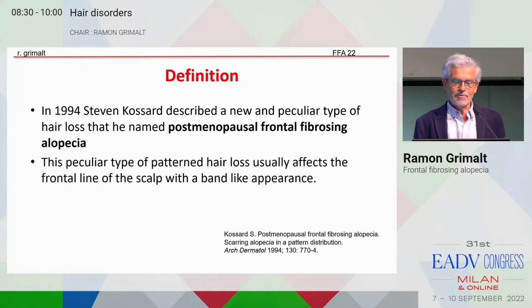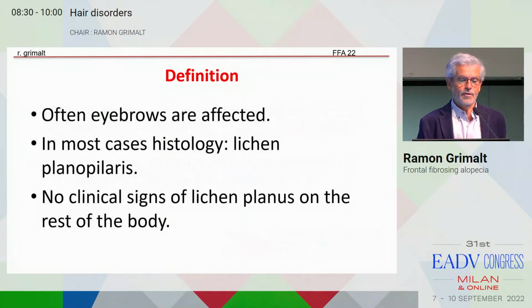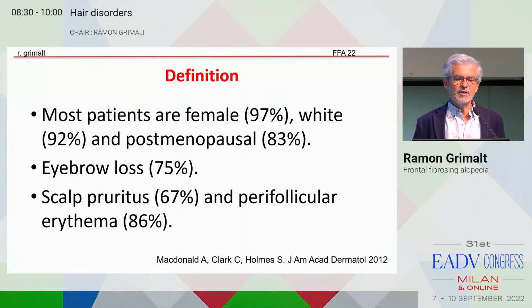This peculiar type of pattern hair loss usually affects the frontal line of the scalp with this band-like appearance, but not only the frontal line of the scalp. Usually the eyebrows are also affected, and in most cases, histology shows a lichenoid pattern. But usually there are no clinical signs of lichen planus on the rest of the body. Most of the patients are females, most of them are white, most of them are postmenopausal.